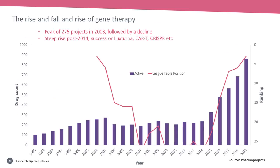Here's a really interesting story. Because we have data going back on Pharmaprojects right back to 1980 and a special set of trends data to 1995, we can actually look even further back. And a really interesting story, I think, this year is gene therapy. So Alex mentioned Luxturna being the first in vivo gene therapy launched last year.